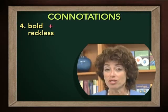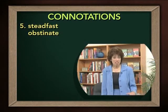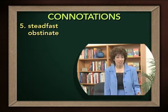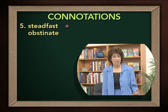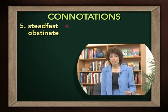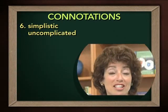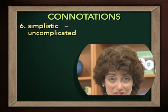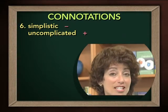Someone who's reckless, we think someone is a daredevil. We think someone is careless. Completely negative. If you're steadfast, that means that you have the faith of your convictions. You take a stand and you don't deviate from it because you know you're right. It's a positive thing. But obstinate is the opposite. It means you dig your heels in and you get stubborn and you get petulant. Simplistic and uncomplicated are the same. Something simplistic is negative. Something uncomplicated is positive because it implies that it's easy.